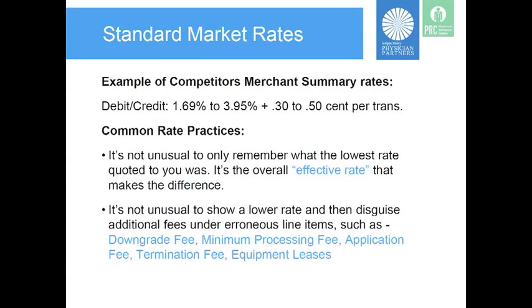Now this is just a brief example. It's a wide, loose example. Typically what I see on merchant statements, and I read lots of these, is that your debit and credit, which are two different areas, but the lower cost of those can run you anywhere from 1.69%, all the way up to almost 4%. And I've seen those that run as high as 6%, to be honest with you.